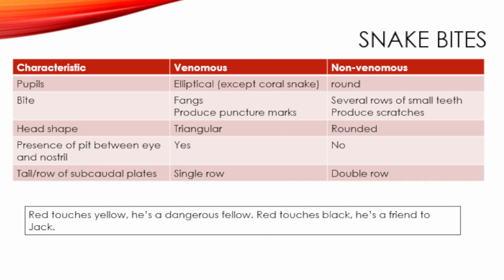There's also a saying that we have found that says, if red touches yellow, he's a dangerous fellow, such as in the case of our coral snakes. But if red touches black, he's a friend to Jack. So we should not be having red touch yellow. He's a dangerous fellow.